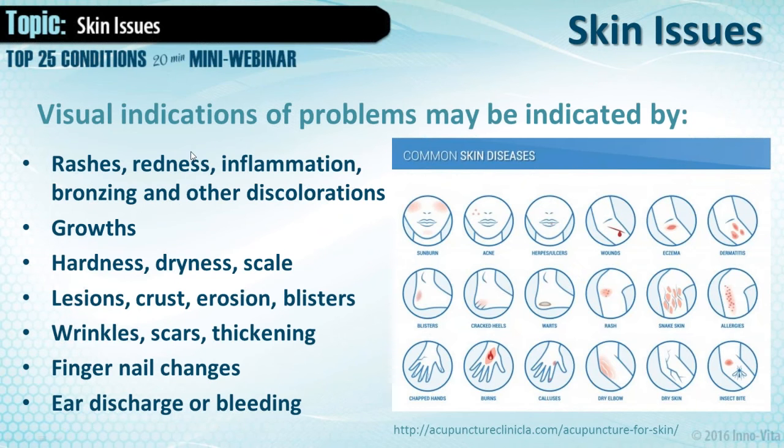Visual indications of problems may be shown by the way the skin looks. Common skin diseases include rashes, redness, inflammation, bronzing, or other discolorations, like sunburns, acne, herpes on the tongue or on the lip, wounds, eczema, dermatitis.